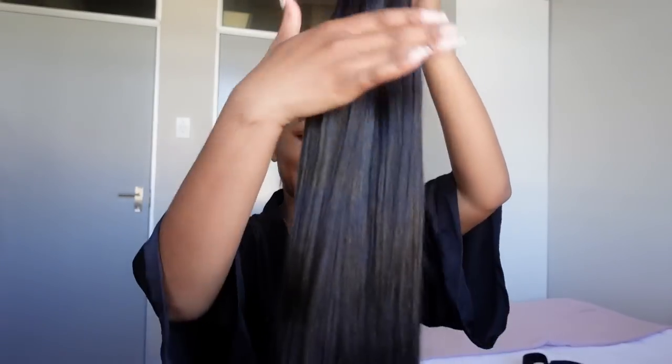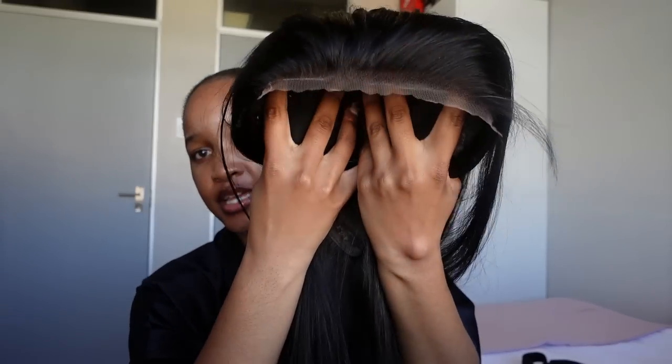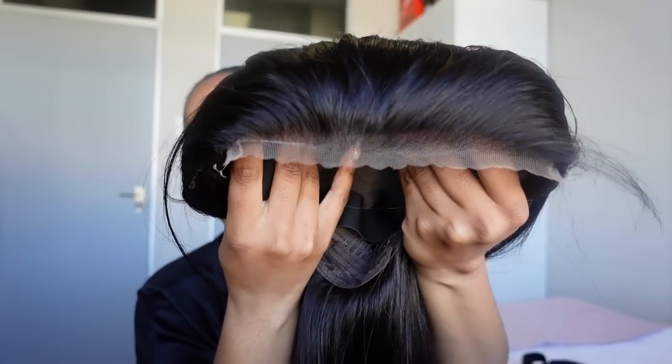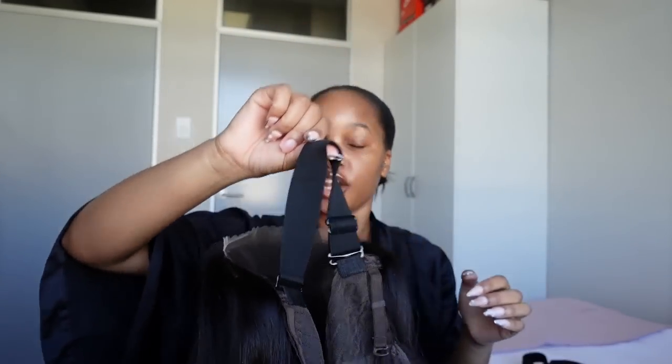Okay guys, so this is the unit that I'll be installing that I was talking about. This hair is really beautiful and it is a glueless wig. As you can see, I already went in and straightened it off camera, and I'm just gonna show y'all that this wig does come pre-plugged, and they cut the lace for you. As you can see, it's cut neatly in a zigzag motion. It also has this adjustable strap at the back so that it holds your hair really securely.